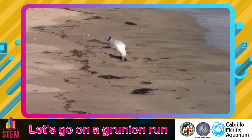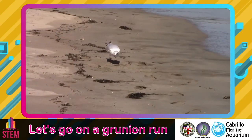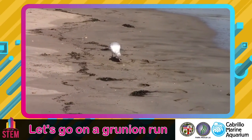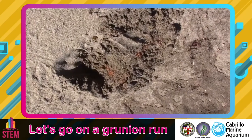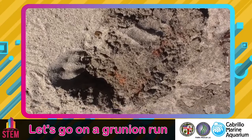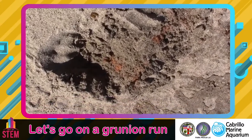We were down on the beach getting ready to film, and we saw a seagull poking in the sand, and the grunion were supposed to have been here last night. And I just dug in the hole he was poking in, and there are their eggs. Can you see them?